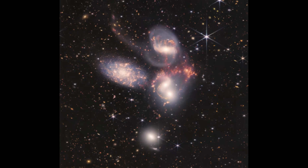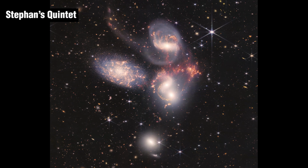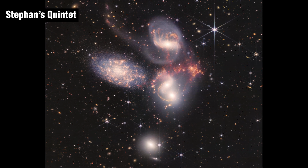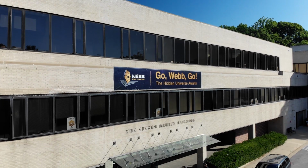There it is. It's called Stephan's Quintet, and it's wondrous. This is a very important image, an area to study, because it really shows the type of interaction that drives the evolution of galaxies. So it's appropriate now that I send the broadcast to our colleagues and friends at the Space Telescope Science Institute in Baltimore. That's the scientific nerd center of the entire Webb mission.